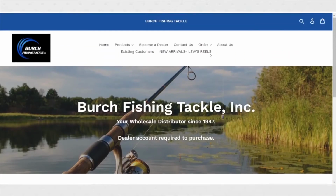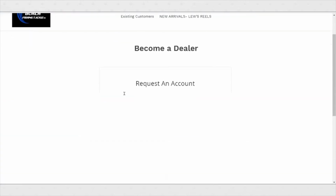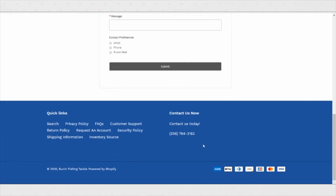So I would go to this one right here. I would go to the contact us. I would go to the about us. Right here, you'll see something that says become a dealer. So I would click that, and that should give me some information about how I can start working with them. And it doesn't actually pop up. So here now we have the application. So what I would do is fill this in, or I could contact them and ask them some questions before I actually start working with them.